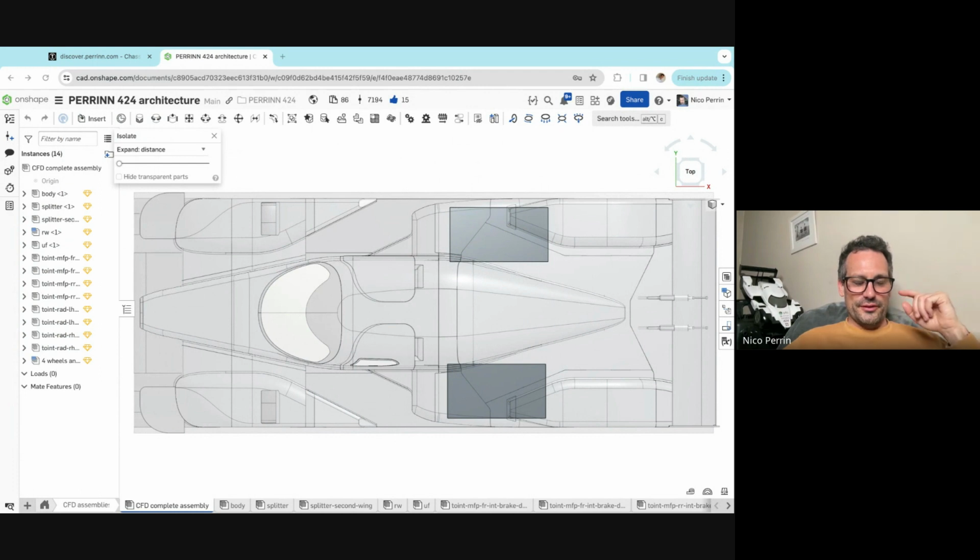There's a question on the chat. Will the floor have a wooden plank? That's a good question. So for the Nürburgring, I've removed the plank. We don't need the plank because the plank is for the regulation, to control the height of the car. And it's a fairly heavy part as well. It weighs about 4 or 5 kilos. So for the Nürburgring, I've decided we remove the plank to be as lightweight as possible.